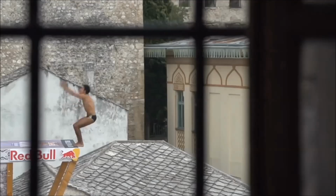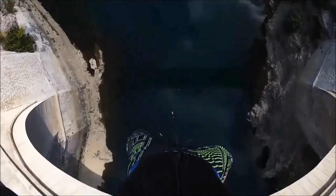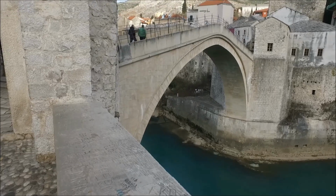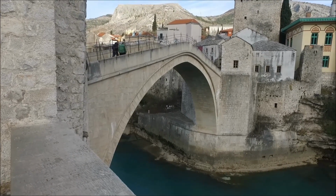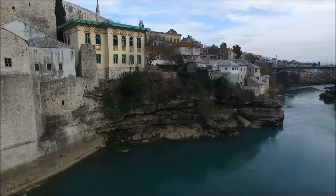Now, that's pretty much it when it comes to Mostar, and all in all, it is definitely a unique and wonderful place that is worth your visit. So, there you have it. That was Mostar. Pretty nice, right?